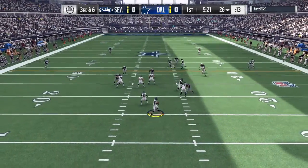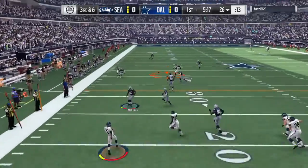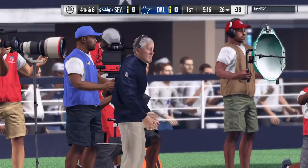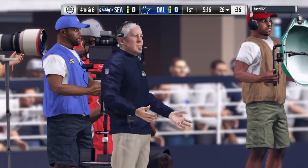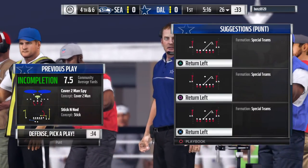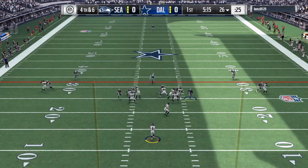On 3rd down, Wilson. Forced out to his left. And incomplete. A disappointing drop there defensively by the rookie. And now 4th down. Well, he did almost everything right. Excellent coverage, breaks on the football, just unable to haul it in and take it the other way. So he dropped an interception. The key for him now, don't dwell on it. Just move on to the next play.